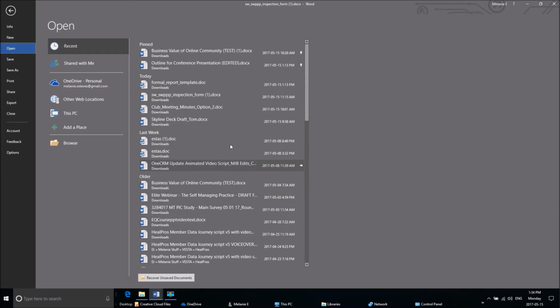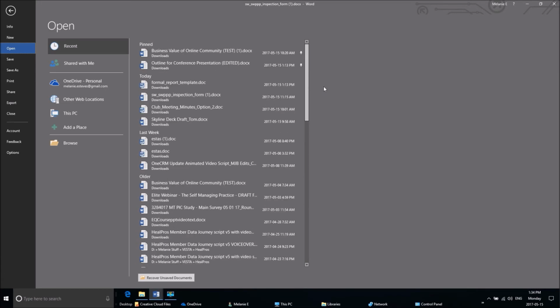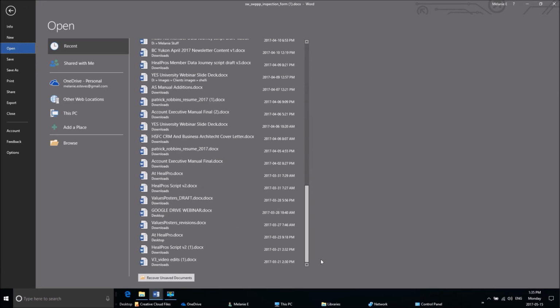Now, did you know that you can actually change the amount of documents shown in this list? Now, the default, I think, is 25, but you can change it up to 50. Now, that can be a lot more advantageous if you had more documents that you can quickly access versus having, again, to go search for them or put them on your desktop, that kind of thing.